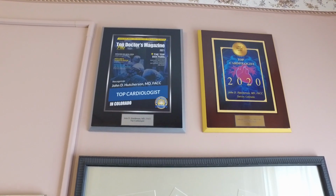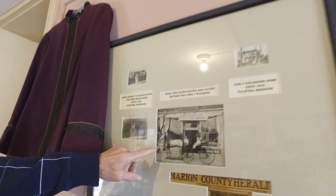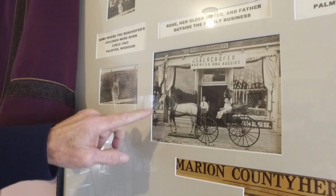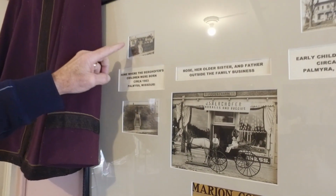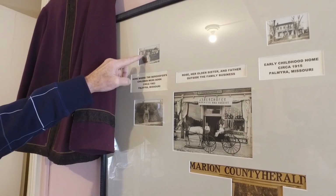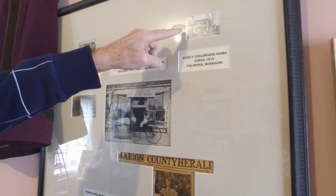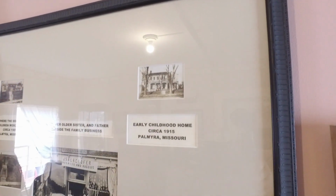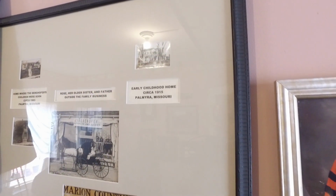And that picture there that you're looking at now, that's her father's. This one, that's his shop. One of them, yes. And this is where Rose was born. And then they later moved to here when the family had a little more money, and she grew up there. And then she went on to fame.